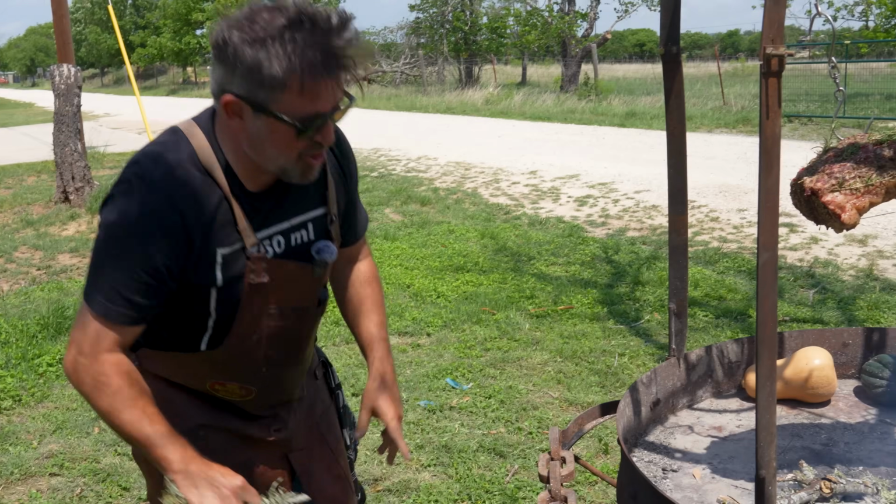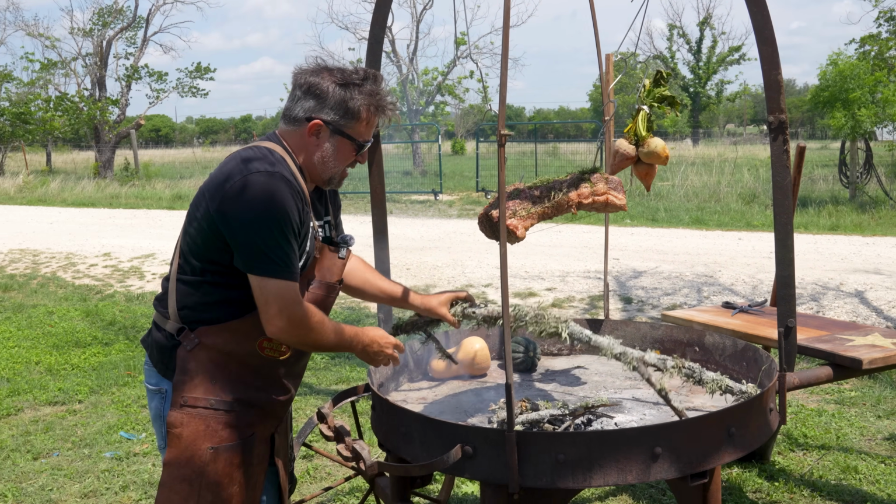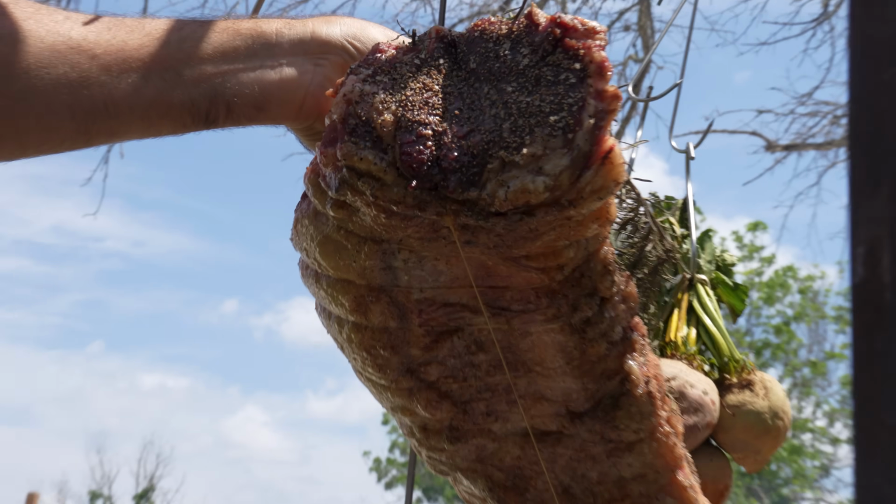Ready? We got distracted with the tree over there, so kind of our fire died, but doesn't matter. It's gonna get back up soon. I like what this is looking. Check this out. It's less than 1 hour in. We got distracted.